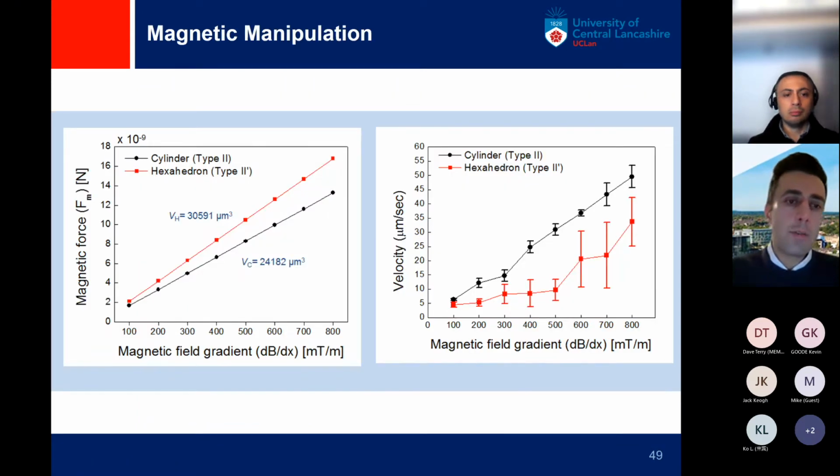And these are graphs which show the magnetic force and magnetic field gradient applied on cylindrical and hexagon microbots, those scaffolds, and the velocity. So the velocity of the cylindrical microbot was higher than the hexagonal. That was because the friction forces and drag forces were higher in the case of a hexahedron.